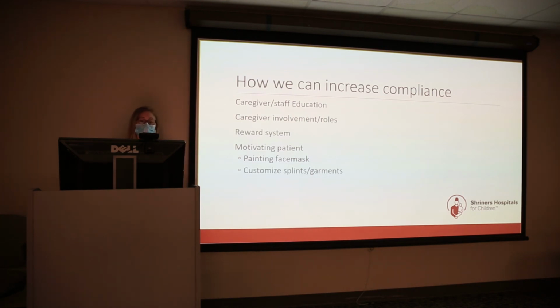And then customizing their splints the way that they want. We try as much as we can to say, what color splint would you like? And we obviously only have like 3 different colors, but it's helpful for if the patient gets, you know, to choose a little bit of their plan of care. So that we do have the garments that you can get those in multiple colors and get little patches on them. So I think that that helps if they feel like they have a choice in it. Or anything that you guys can think of to have this help increase compliance is great.